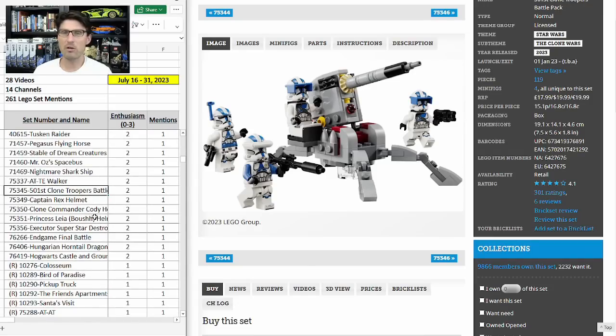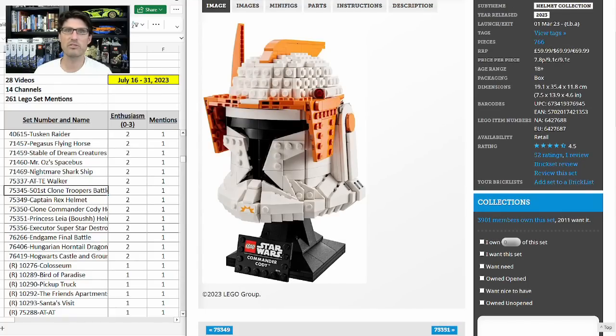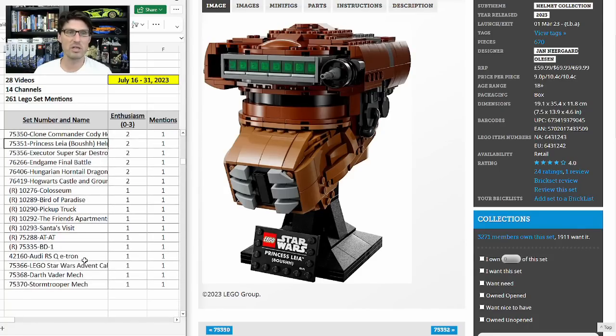501st Clone Trooper Battle Pack. Clone Troopers typically do decent. This one is probably good enough to do okay. The Captain Rex helmet looks great. I'm excited for it in retirement. Same thing with the Commander Cody helmet, and same thing with the Princess Leia Boushh helmet. All three of them got one mention with an E-score of 2.